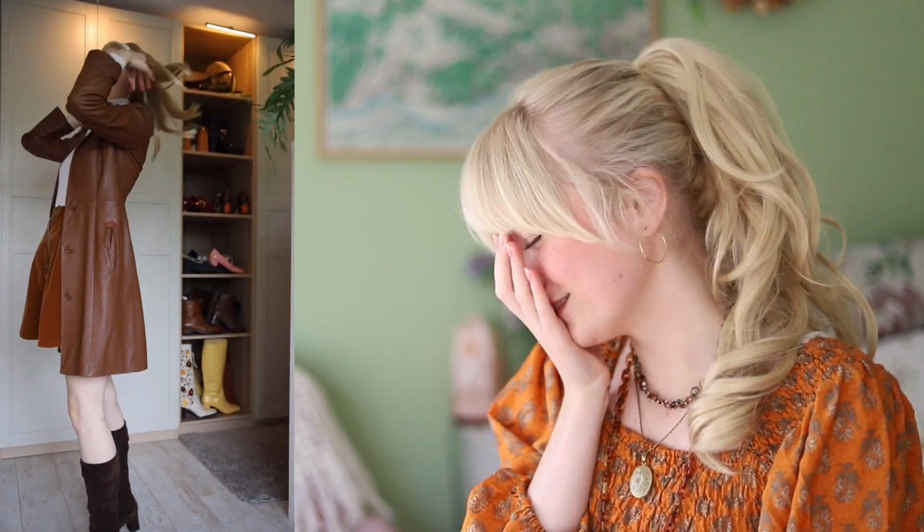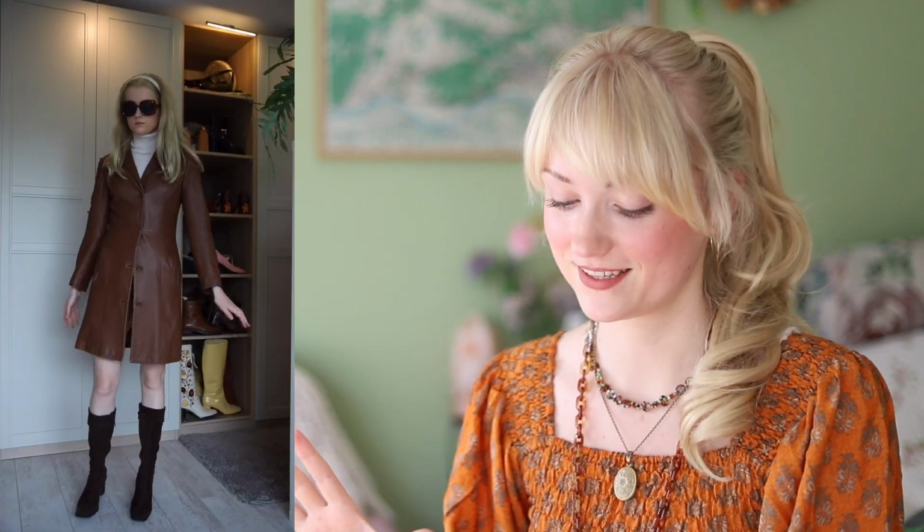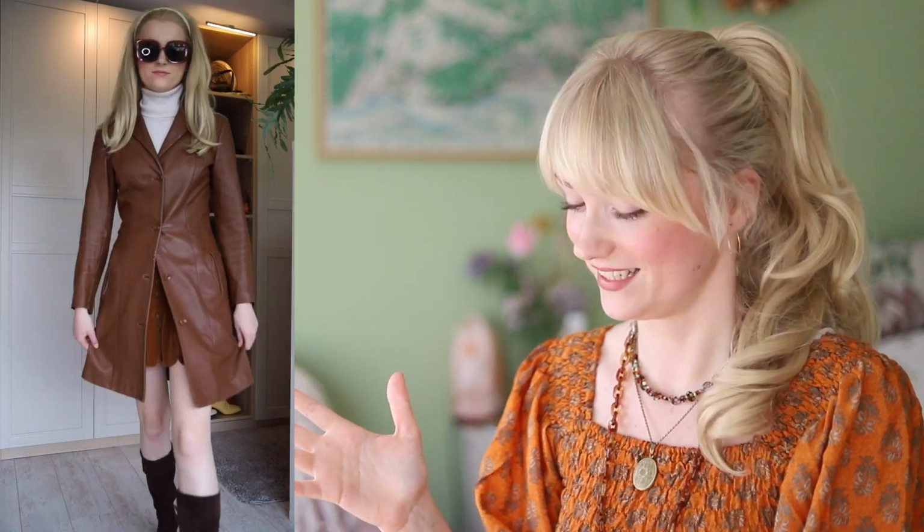The coat, this is a vintage coat from the 70s, and oh my god, this is one of my favorite coats I've ever bought. Also probably the first vintage coat that I've ever got. Of course, I need to add big sunnies. And this concludes the look. I'm so obsessed with it, I couldn't stop staring at myself. That's how much I love this look. It looks really, really cool.